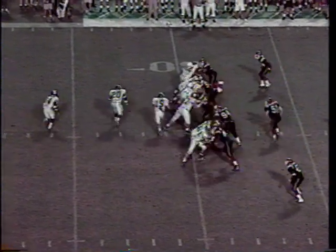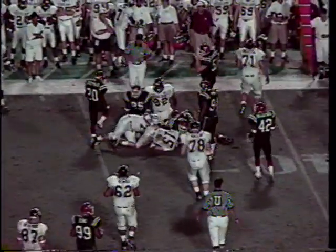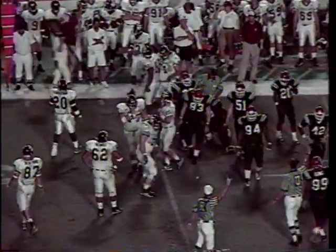I formation. Aggies run the option going back to the left side, and it will be McCowan on the keeper across the 35 to about the 37-yard line. He just kept that one. They went short side of the formation.